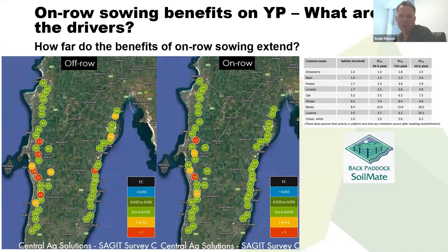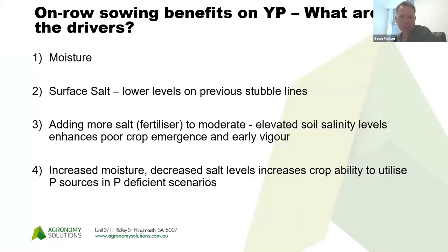So these green colours may actually pull back to alerts of orange and reds with that information. So that's happening now, as I mentioned. So yeah, that's a quick snapshot of that project. So just what are the drivers, with question marks? Hopefully we've got some answers to that question.